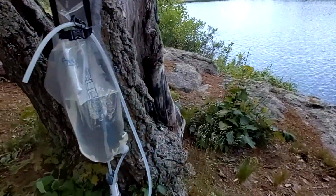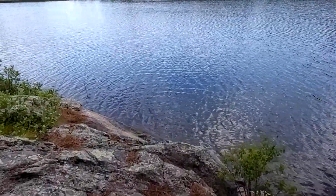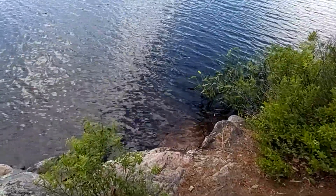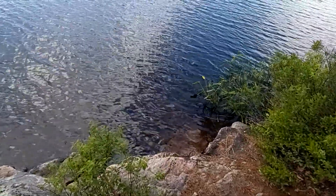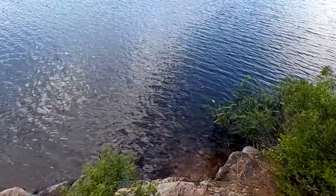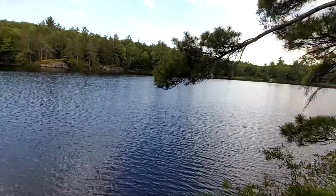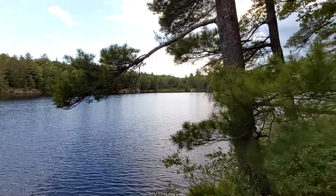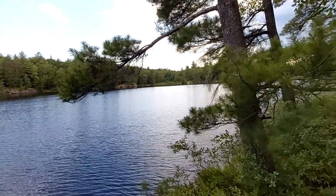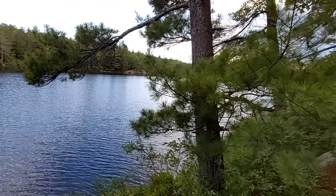Oh, a water bag. You can't see it very well here, but there's almost like a staircase built in that rock right there. Great for getting in and out of the water. And it's been quiet today. There was a family across another campsite over there, and they're gone. But it is Friday. I expect somebody will be coming in later on today.